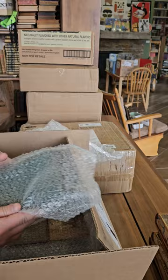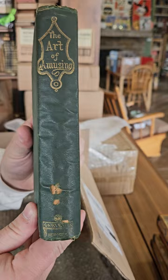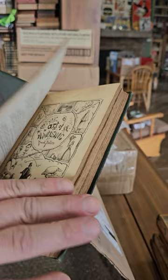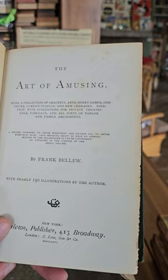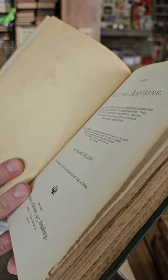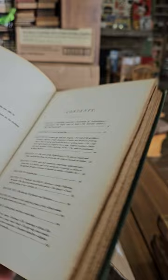Let's see. This was a collection of 10 kind of like household amusement books. The Art of Amusing. Being a collection of graceful arts, merry games, odd tricks, curious puzzles, and new charades, together with their suggestions for private theatrical tableaux and other sorts of parlor and family amusements by Frank Bellew, published in 1864. So kind of home amusements, magic tricks, etc.